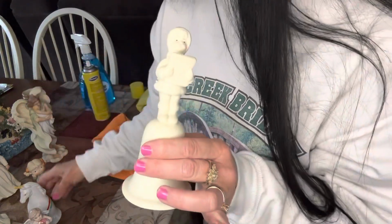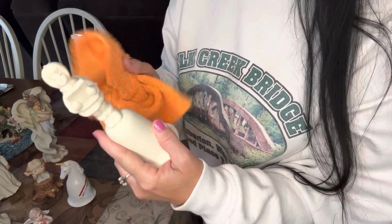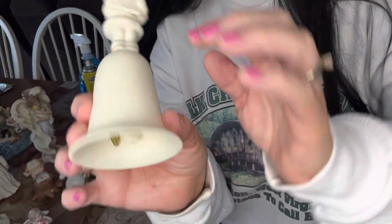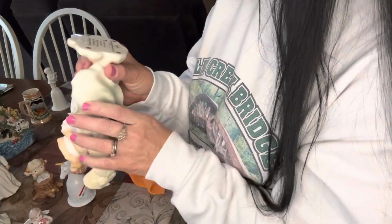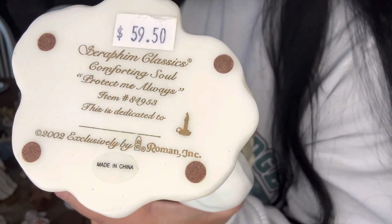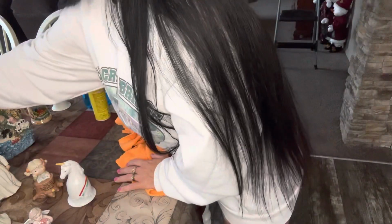And of course, I have all my little bells. I think this one's a Lennox. I'm not sure. This was my mother's. But look at the detail. Look how cute. And I love this. This is an angel holding a little baby. It's so adorable. It says it was $59.50 on the bottom. So honestly, I don't know where it came from. I probably got it at Goodwill for probably $1.